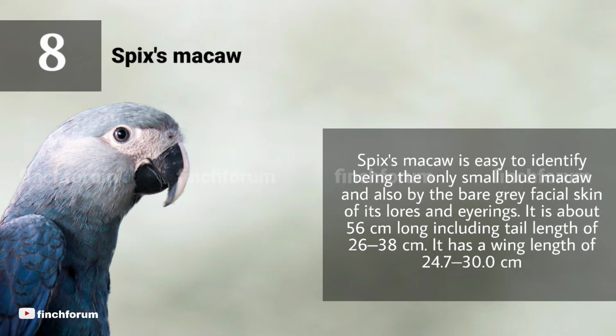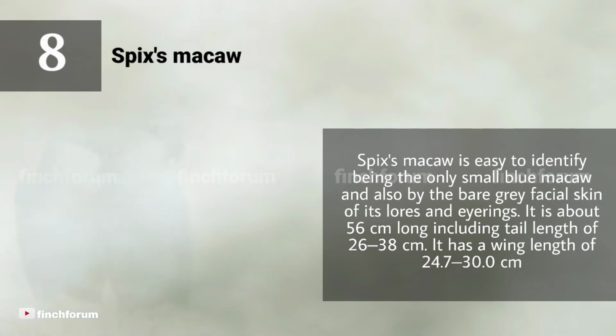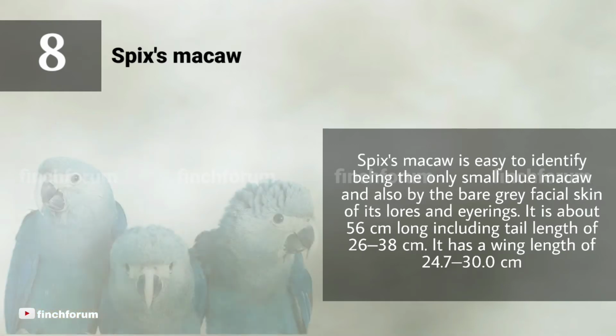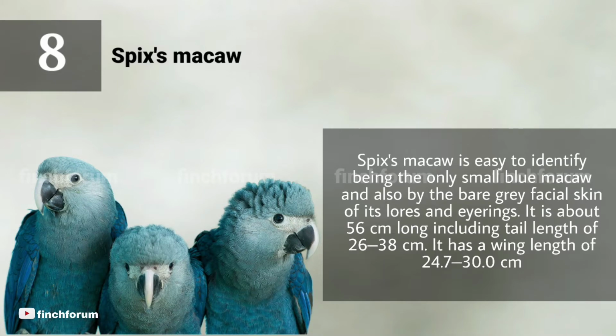The Spix's macaw is easy to identify, being the only small blue macaw, and also by the bare gray facial skin of its lores and eye rings. It is about 56 centimeters long, including tail length of 26 to 38 centimeters. It has a wing length of 24.7 to 30.0 centimeters.